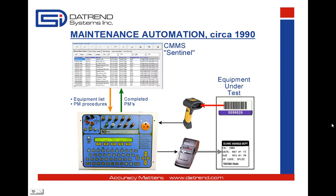After loading up the data, the technician takes the med tester out of the shop on the PM route. When a piece of equipment is located, the control number on the equipment is scanned with a barcode reader. The med tester searches its memory for a PM procedure that's been assigned to that control number. The technician steps through the maintenance checklist, one step at a time, entering pass, fail, and or data depending on the step. The checklist can have inspections, performance tests, and safety tests.